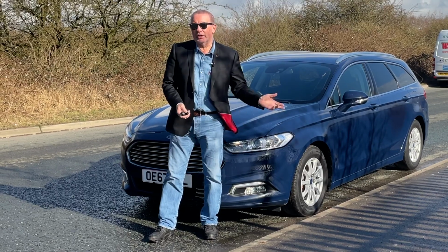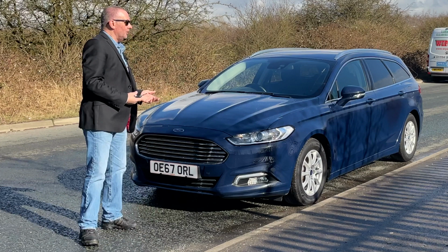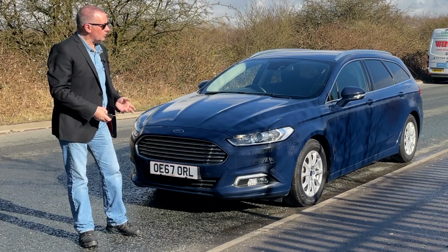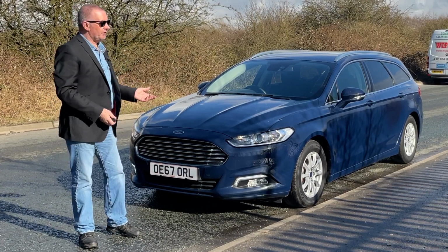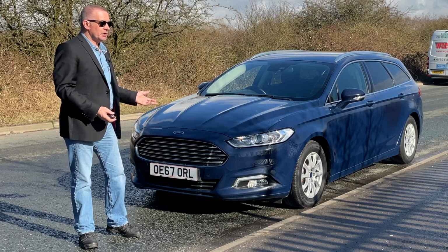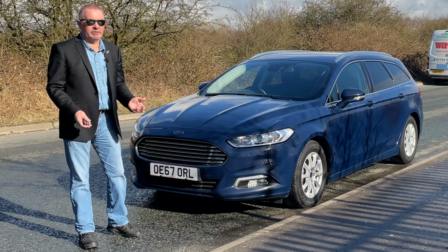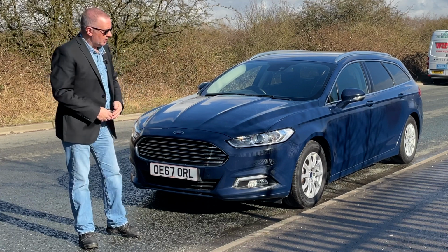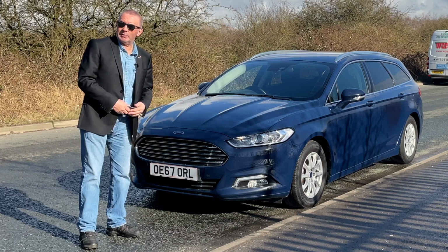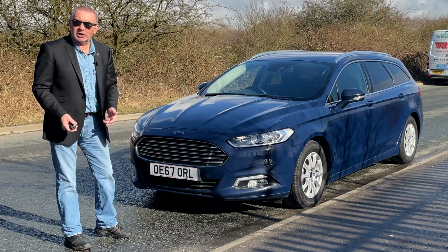The usual thing with Fords, got pretty much everything you would need, all the essentials, great to drive, very economical, reasonable to buy, but you'd probably have to pay twice as much for the equivalent BMW or Mercedes with the same specification. So it's great value, especially if it's a working car too.